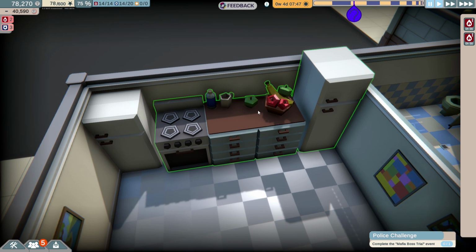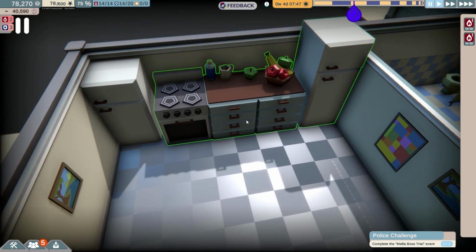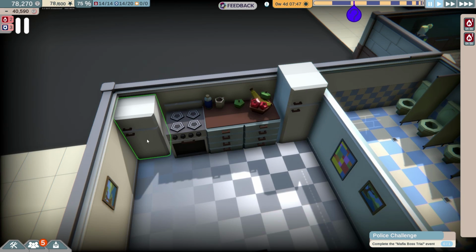And then a little fruit bowl as well, because they're all, like, emergency services people. So they're all nimble and lithe, and they eat fruit. So that's good. And then the fridge at the end there. So that's good as well.